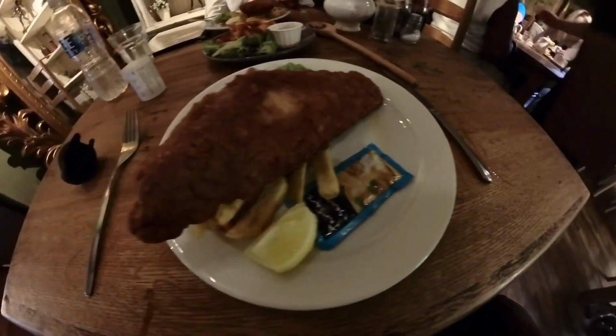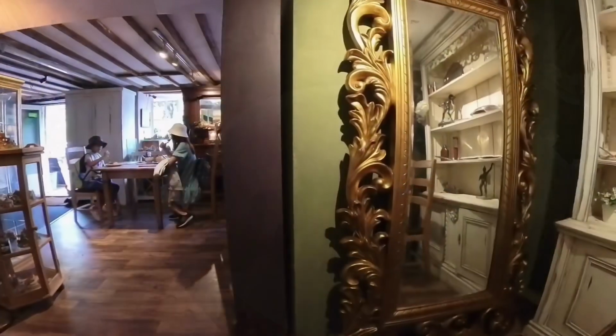We saw a few people having fish and chips by the river, and of course we were starving, so we went to this lovely place. Those halloumi fries were to die for. The decor was really quirky. Here's a little tour.